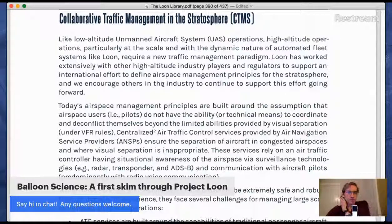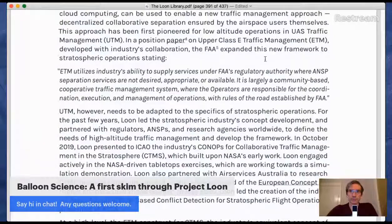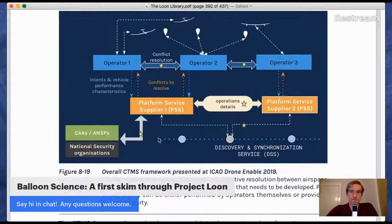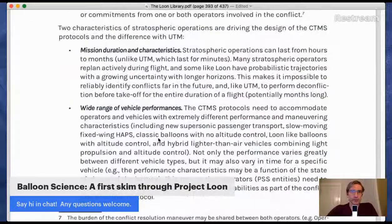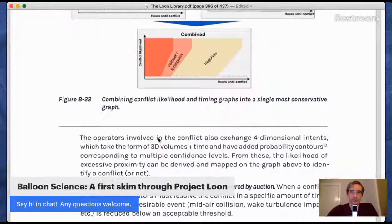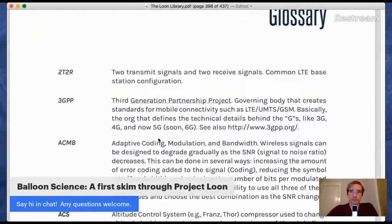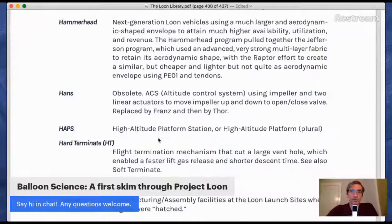Oh, interesting. Collaborative traffic management. This is more, again, on the air traffic control side. This is useful stuff. We'll come back to this again, too. It's getting a little nerdy into the airspace control, which is good. Actually kind of generic, not Loon specific. Yeah, kind of generic. Okay, so they're now talking about new sort of standards being made for air traffic management. And that's it. Any appendices?